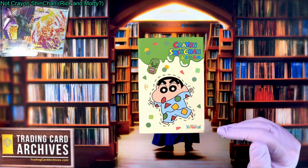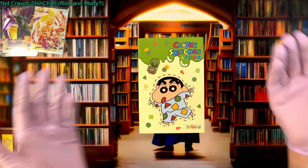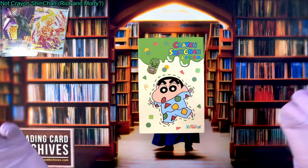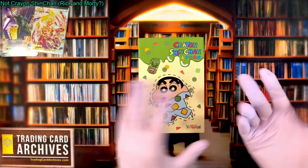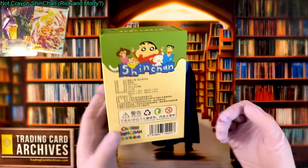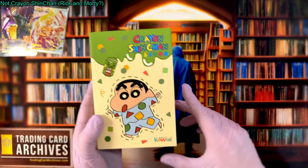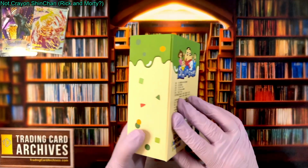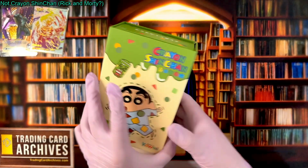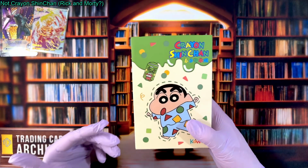Now this is Kawaii's Crane Shinchan, but I did not order that. I know what Crane Shinchan is. I've actually watched a few of the episodes. It's a pretty funny little show. It's for little kids and stuff. It's a weird show, but it's got its own qualities, and Kawaii is a great manufacturer. So if you're into Crane Shinchan, this is probably a really good set. But I didn't order this. If you watch the video where I opened the package that this arrived in, I was so confused. This was just sitting in the package, and after a while, I understood what they did.